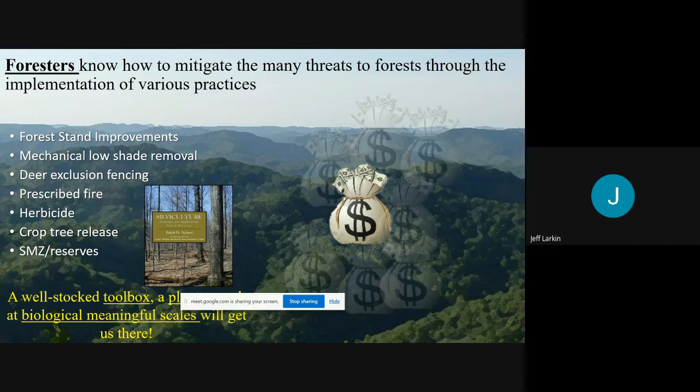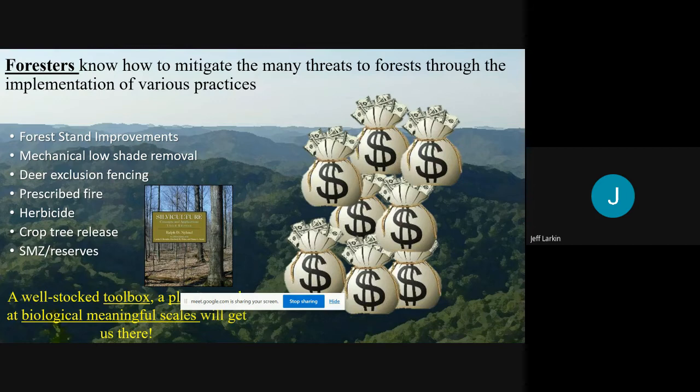Of course, we know this takes funding, and sometimes it takes considerable funding. And sometimes that funding is attainable, especially if you're working on public lands. And sometimes it's more challenging to come across those funds, particularly for private landowners. But nonetheless, lots of things are coming online for private forest owners these days to help them with financial and technical assistance to better manage their forests.